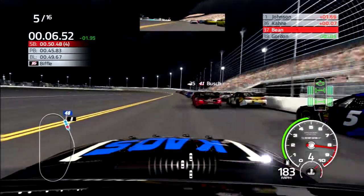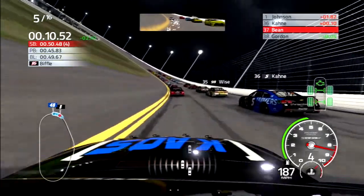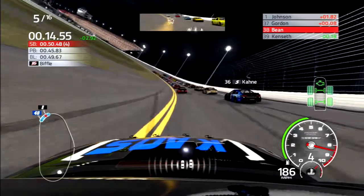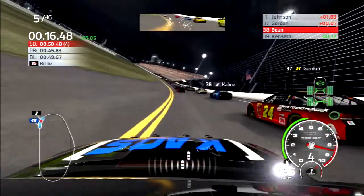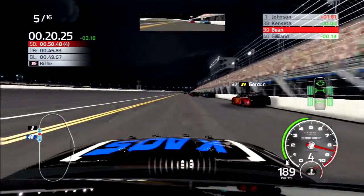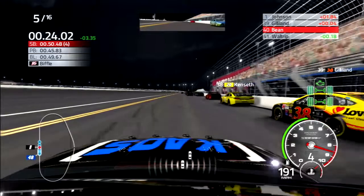Had to lay way out of the gas there. Casey Kane up top as we've dropped back, trying to be careful not to lose the draft here. Jeff Gordon goes by. Car up top, just looking. Car at your door. Got Kenseth on the outside. Now he's coming on the outside.